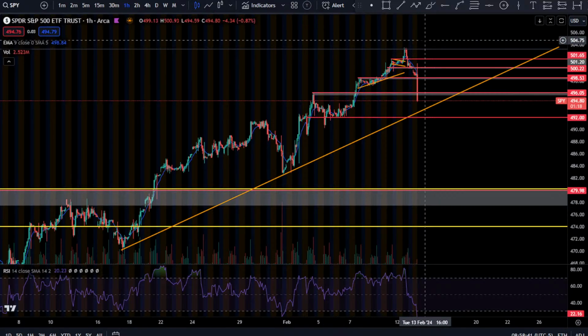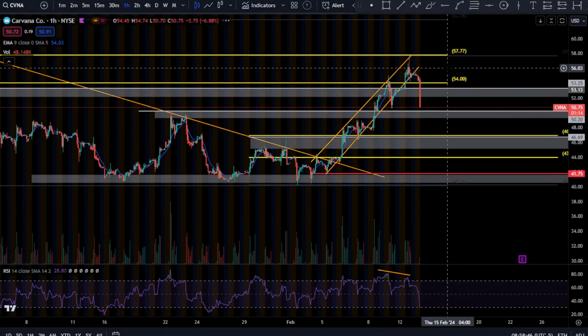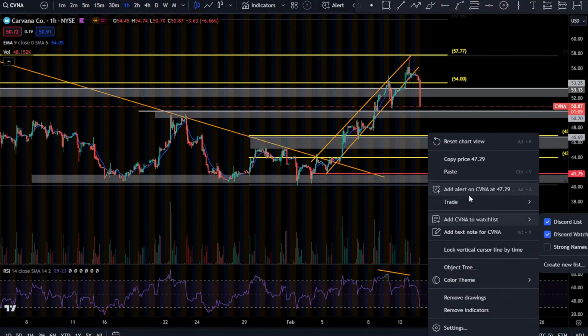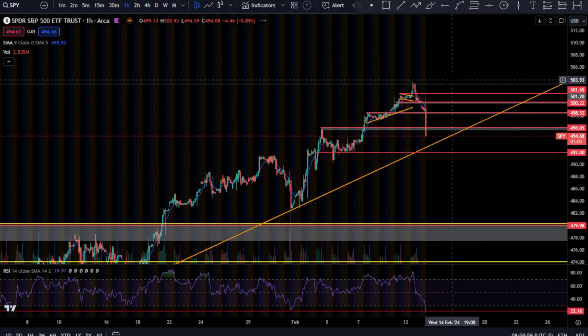Morning. Actually, before I start this, I'm gonna put this on your radar. I'm watching Carvana on this pullback. This is great, guys. If we do end up seeing Carvana pull back to 47, 46 bucks, there you go. There's your entry along this pullback.